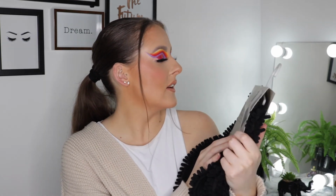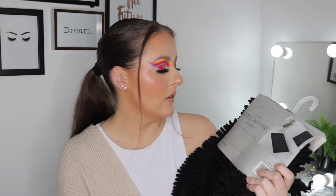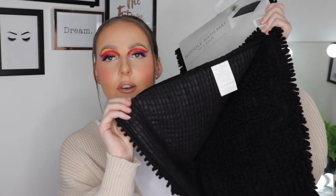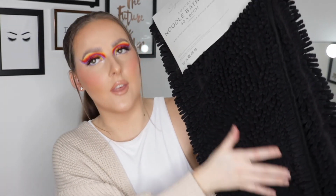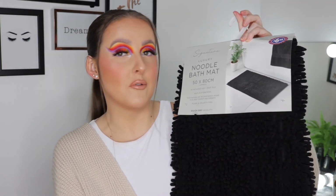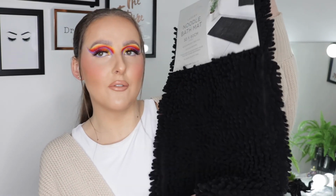This is the Signature Luxury Noodle Bath Mat. It's 50 by 80 centimetres. With super soft deep pile and anti-slip backing, which I can feel right now. It's got like a really good grip at the bottom, which I love, and if you could feel this, it feels so soft. I can't wait to put this in my shower room after this. I've actually got it the wrong way round. It was actually £6.99, which I thought was really good for a bath mat, and hopefully you can see, yeah, there we go. It's a proper deep black as well, which I really like. And I can't wait to style my bathroom after my bedroom.